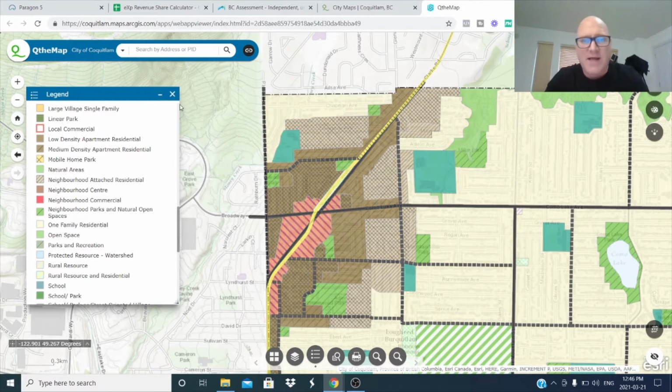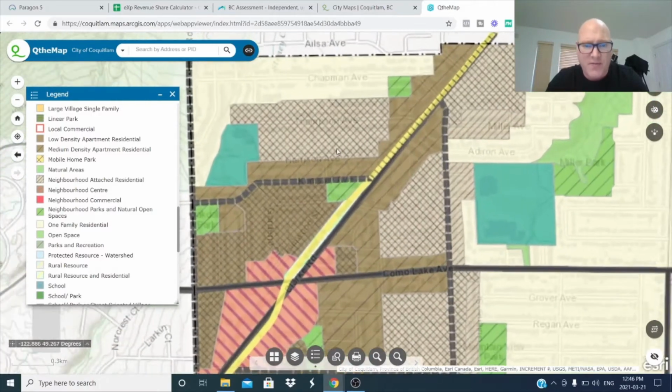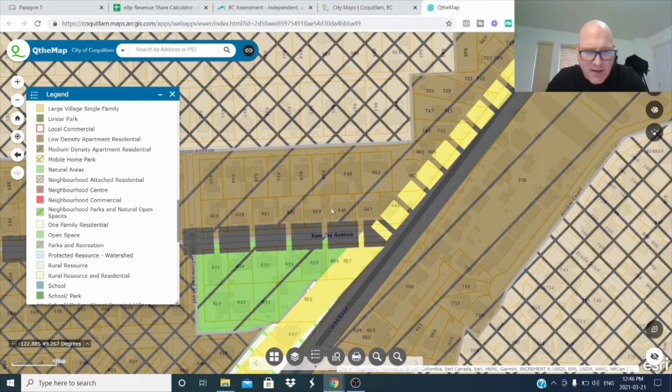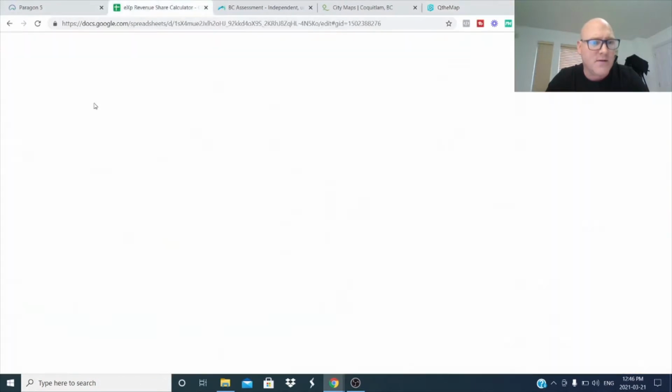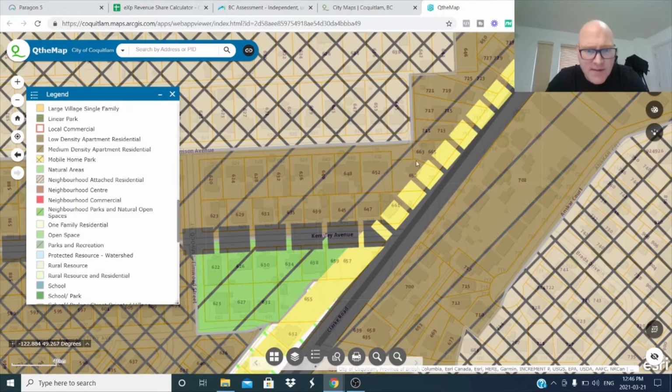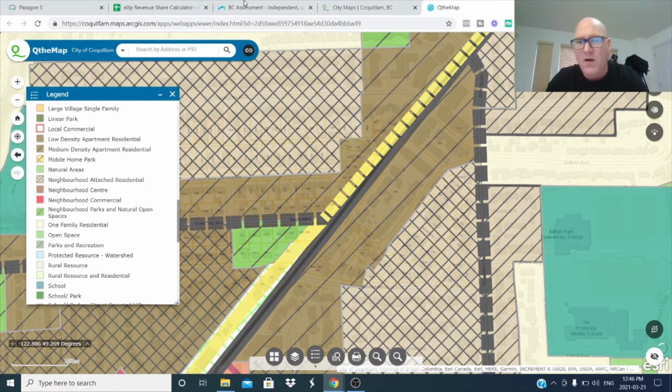So once you find that, the next thing that you want to do is cross-check the land use to the property addresses. So the property addresses that we are looking at are, let's see on the spreadsheet, 636 to 652 Harrison. So 636 to 652 Harrison. So those ones right there. And we can see that they are clearly in medium density apartment residential on the OCP.